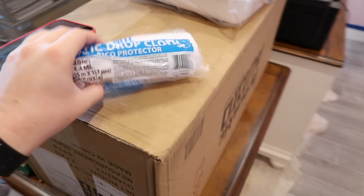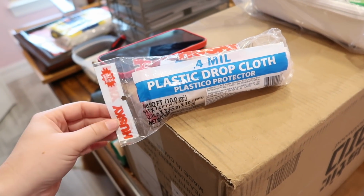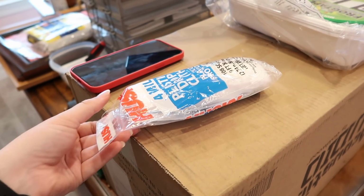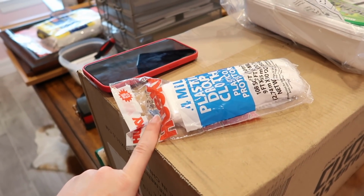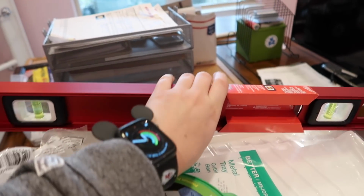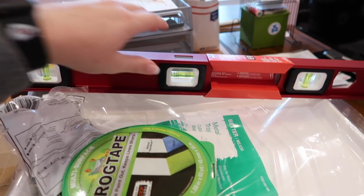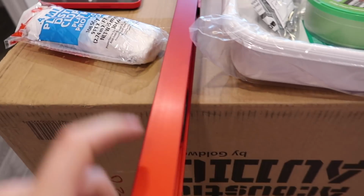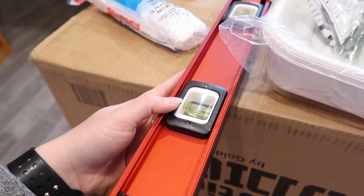Okay, so I got a little plastic drop cloth. This was $1 at Sherwin-Williams. I don't know if I'm gonna need it, but I'd rather have it and not need it than need it and not have one. Does that make sense? While I was at Home Depot earlier, I got a new level, a great big one, because the one that we have, I don't trust, and we'll just leave it at that. You should always have a sturdy, reliable level. If you don't have one, it's sort of sad.